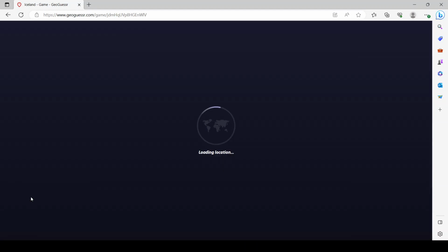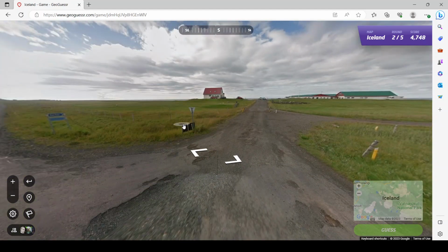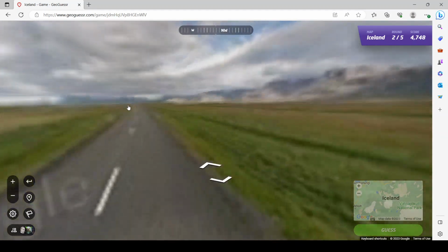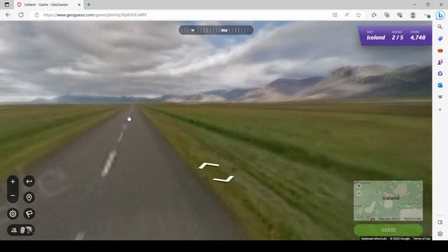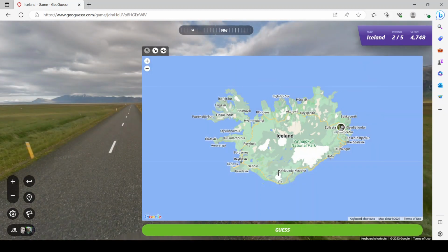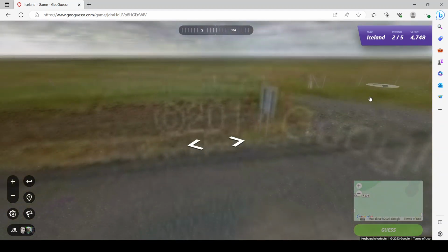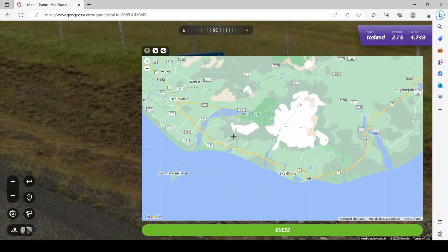Ah, shoot, I gotta go this way. Nice, it brought me back to the start instead of to where I saved it. Love that for me. Well, knowing the coast is to our south helps a little bit. Longaholt.